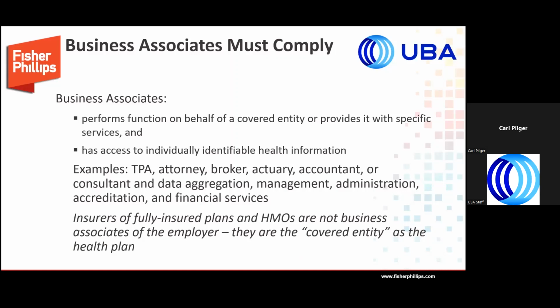Examples of this that I'm sure we're all familiar with would be a third-party administrator, or perhaps an attorney, or your broker, an actuary or accountant, basically anybody that's going to be providing services to help in the day-to-day administration of a group health plan, to the extent that anything they do on behalf of the plan gives them access to this sensitive information, then they are a business associate, and they would need to have a business associate agreement, which we'll talk about in a moment. And they would need to be wary of the fact that they could be subject to liability if they don't follow all of the HIPAA rules that apply.